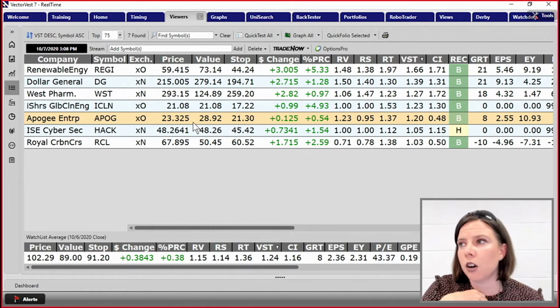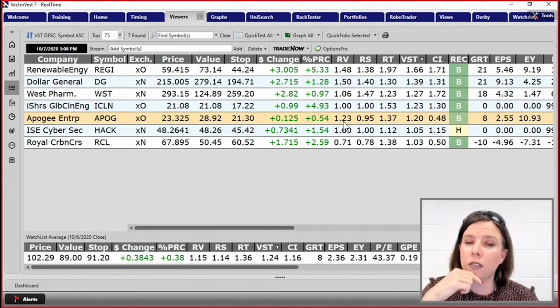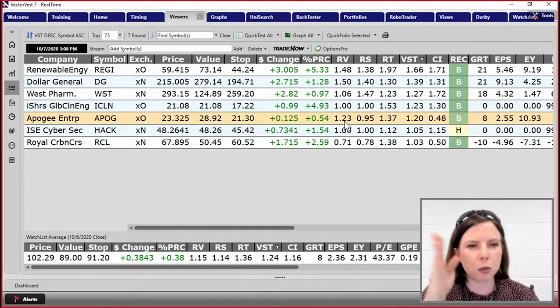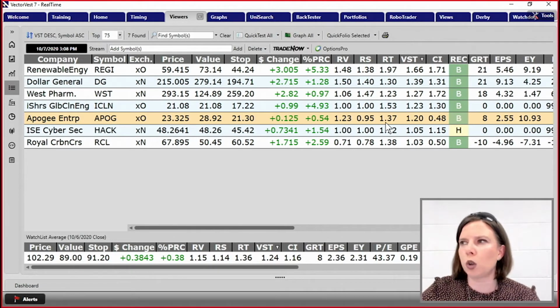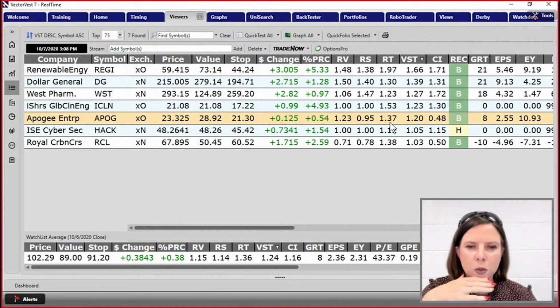Then I went on to see that the RV is at 1.23, which is actually the lowest of the RVs that you've heard so far today. But stick with me now, and you'll see where I'm going with this. The relative timing is pretty good. It's a 1.34, and it's been hanging on there for the past while.